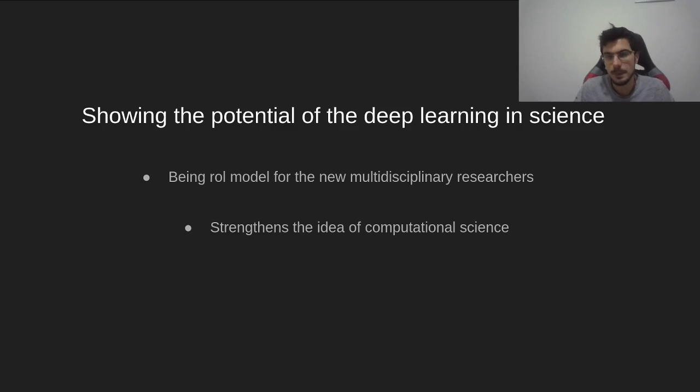And actually, this development becomes a role model for other researchers to merge their research with deep learning techniques like AlphaFold2. And it actually strengthens the idea of computational science, which states that scientific discoveries should be aided with computational techniques. And I just touched on 2 benefits of AlphaFold2 in science today, but it is more than that. For example, 80% of diseases are caused by proteins, and if we understand how proteins malfunction in these diseases, we can solve a lot of the diseases.